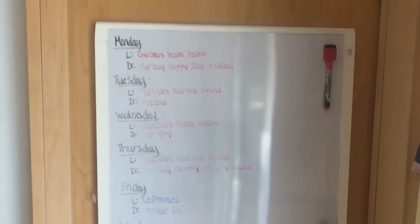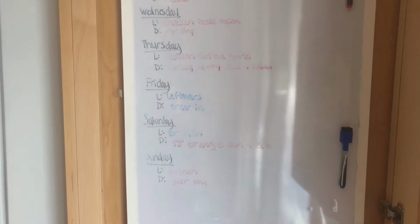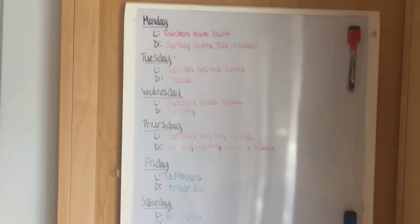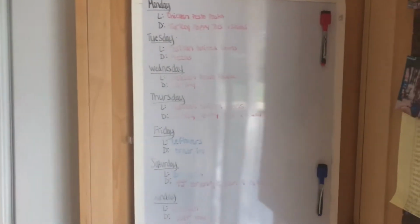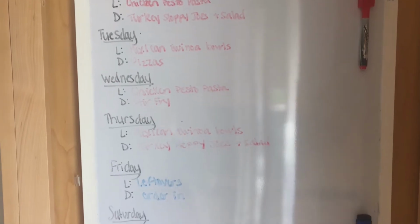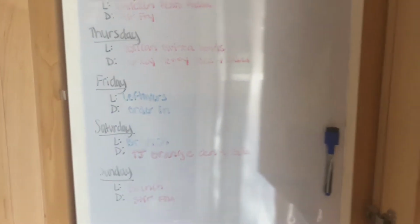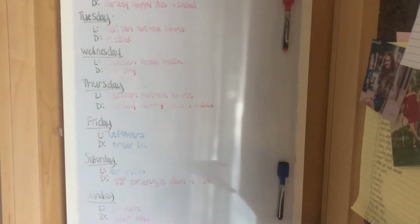Also, to help us with the busy week, I always transfer this list to our meal board. You can tell my markers were running out of steam. This is right next to our fridge, so that way if I am not available or my husband has to leave, he can just open the cabinet and clearly see what is for dinner or what is for lunch. When I'm packing his lunches the night before, it makes it really simple as well. So I always have this.